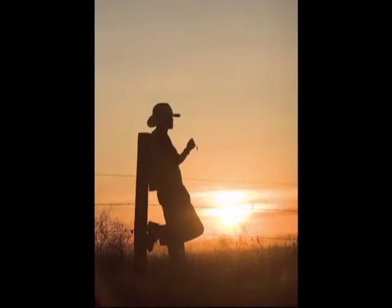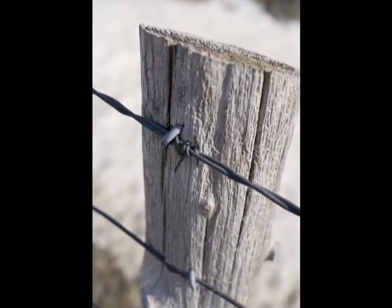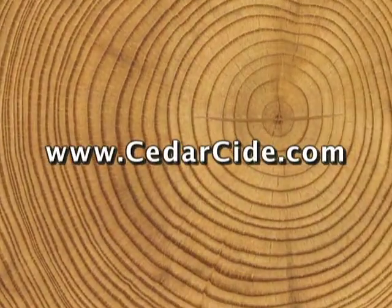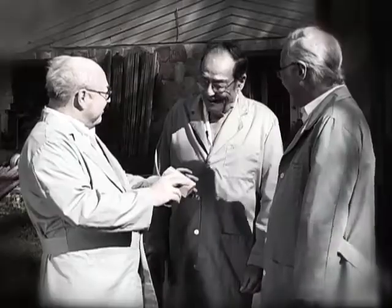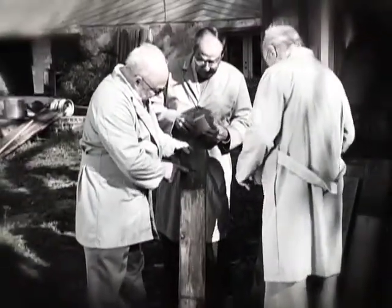On the early frontier, cattlemen built their fences using cedar posts because it naturally resisted rot and pest infestation for years. Today, CedarSide.com has made a significant advancement using cedar oil technology in wood preservation, creating a wood stabilizing breakthrough that permanently waterproofs and protects wood from the inside out.